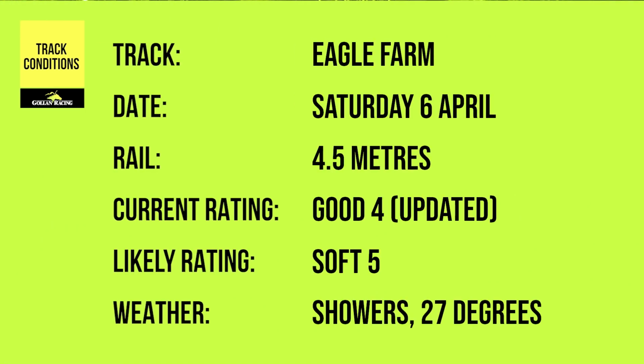Okay, on to the preview of our runners for Eagle Farm on Saturday. The rail is in the 4.5 metre position. The track is currently a soft 5, with the forecast not looking sensational for the rest of the week, but the track does drain well. We'll just have to see what rain we get on race day.